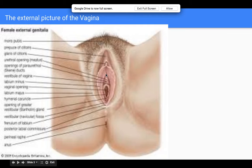Then if you come down here, in between the labia minora is the entrance to the vagina. This is to allow for the penis to enter, a period to come out, or a baby. This organ right here, above the entrance to the vagina, is the urethra. And this is where pee or urine comes out.